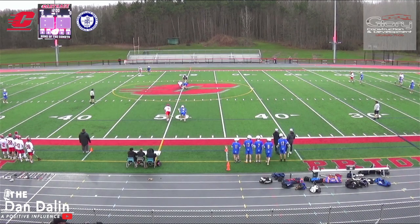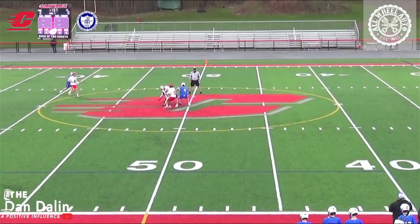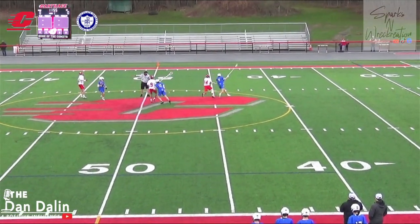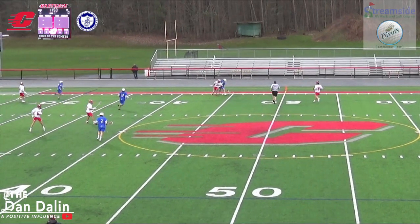Taking the faceoff for Carthage, it looks like Zeb Stevens squaring off against somebody from IHC. Jacob Amanon, number 12. Look at him. Oh, he's a center in hockey. He's a center in lacrosse. Battling for that puck on the far side.